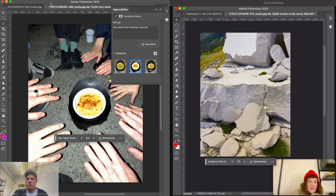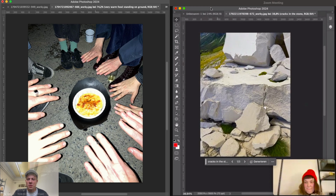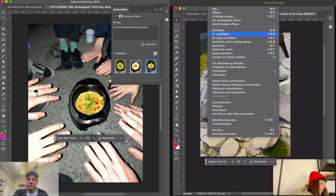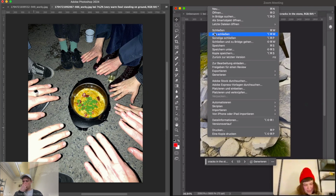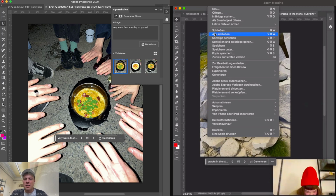Okay. I mean, I generated the food. Oh, let me have a quick look. Oh, what is that? Looks like scrambled eggs or something like that. Yeah, one is scrambled eggs. The other one looks like some, I don't know, stew.